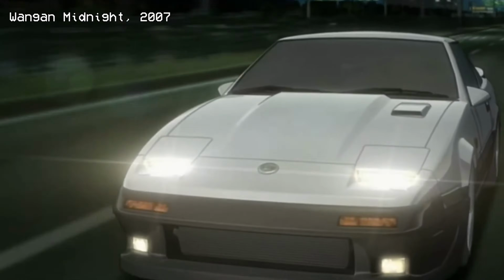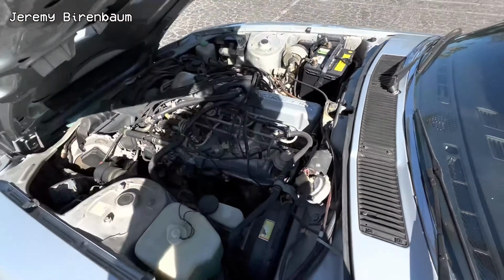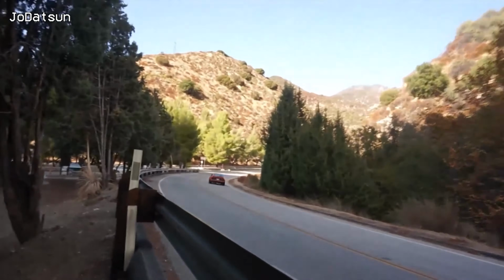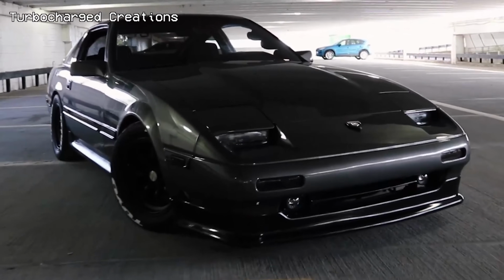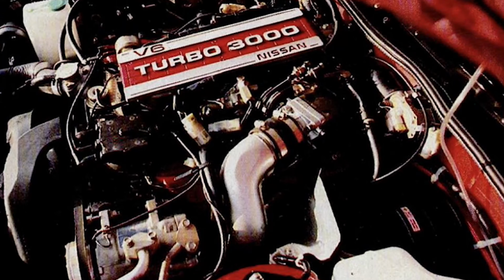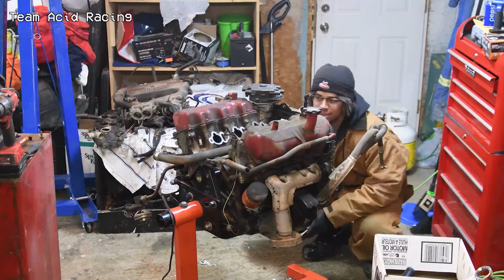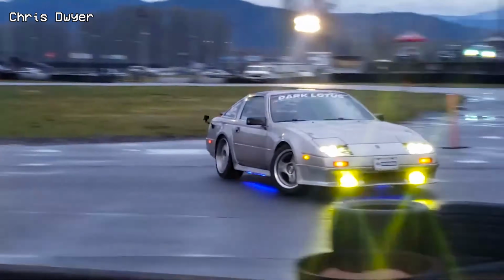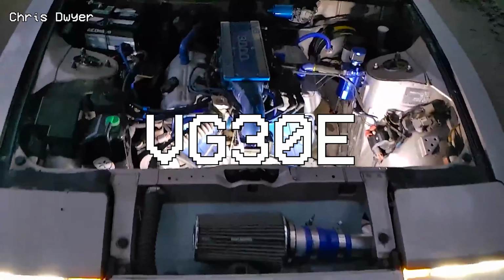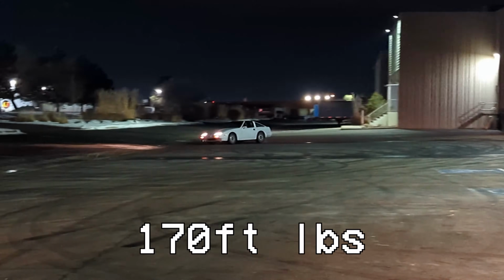The long hood of the Z31 echoed the first 2 generations of the Z, which required a large engine bay to fit the long inline-6 L-series engines. The Z31, however, was fitted with the newly designed VG series of V6 engines. These were the first mass-produced V6 engines to come out of Japan, and boy did they set the standard high. Designed to be a far more compact and efficient package, the Z31 would receive 4 different versions of the V6 across 4 separate models. Originally shipping in a single overhead cam 3-liter variant, it produced a modest 160 horsepower and 170 foot-pounds of torque.